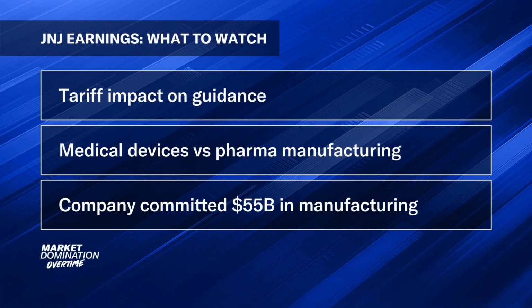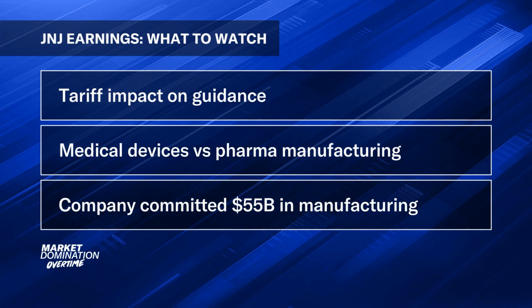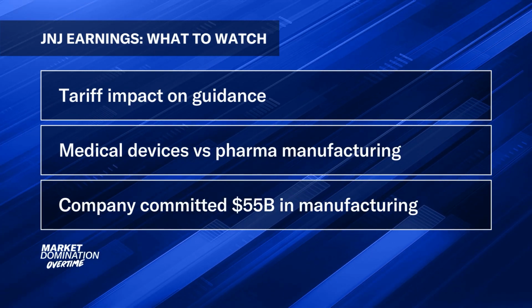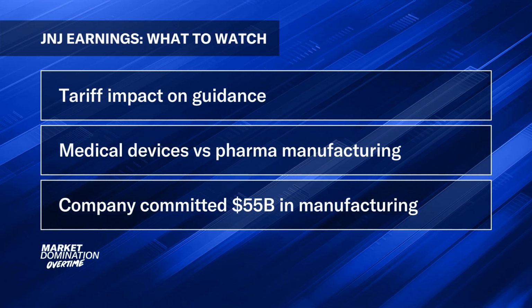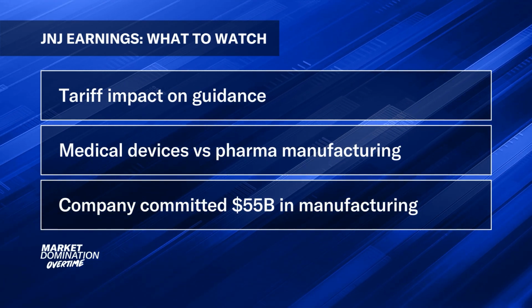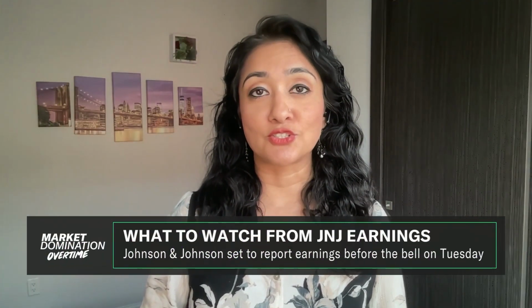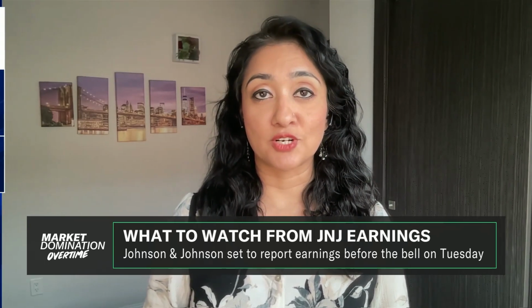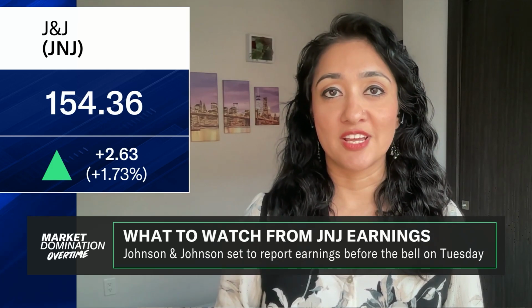Yeah, we're definitely keeping an eye on a few things for Johnson & Johnson. Of course, it is a maker of medical devices, which we know have been hit by the tariffs, as well as pharmaceutical manufacturing, which has been looked at as having some sort of special tariffs that we've heard from President Trump. So we're looking for any kind of impact from those conversations, as well as broader tariff impact on guidance. We've seen a couple of companies pull, and we'll see if Johnson & Johnson does so as well. We do know the company has committed to $55 billion in U.S. manufacturing, so we'll have to see how that all shakes out when the company lets us know tomorrow morning.